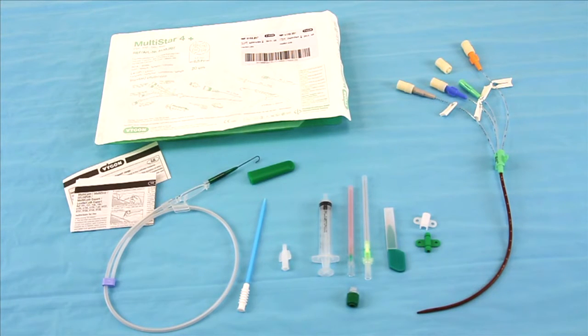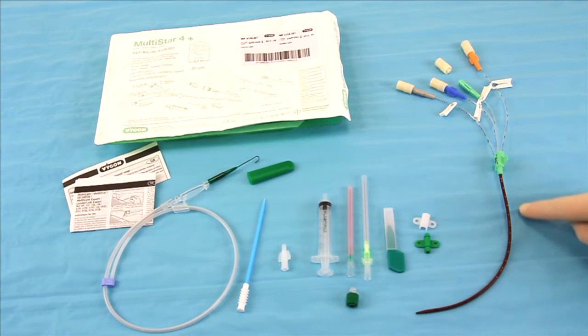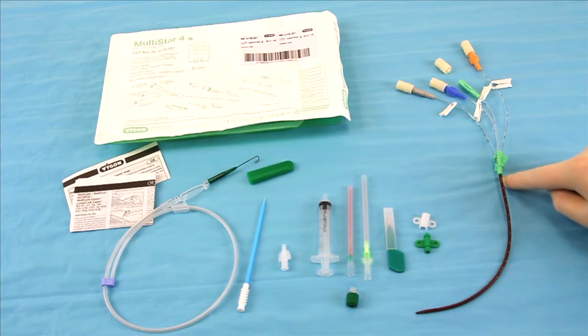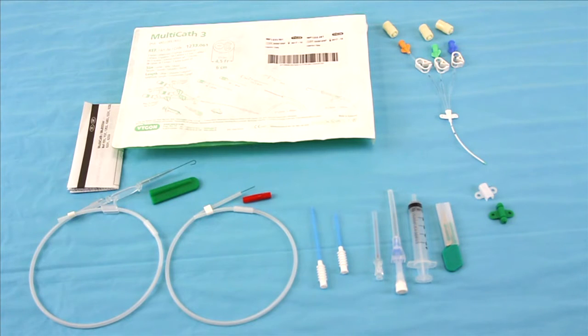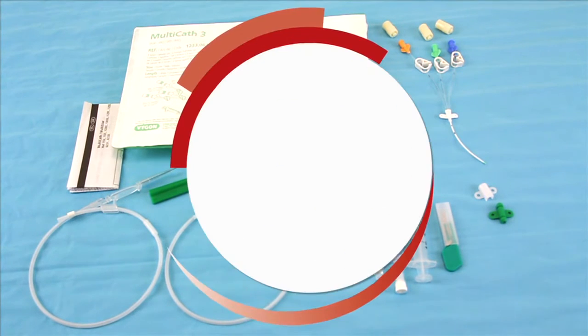Multistar Plus is an antibiotic impregnated polyurethane catheter. Rifampicin and miconazole have been supersaturated into the catheter, providing superior antibiotic and antifungal protection for particularly vulnerable patient groups. Vygon also provides triple lumen acute central venous catheters specific to children in both Multicath Forward and Multistar Plus ranges.